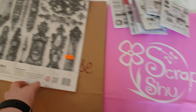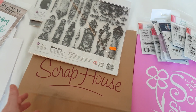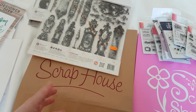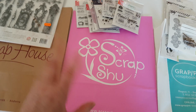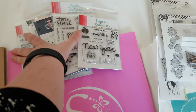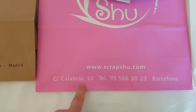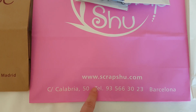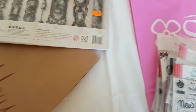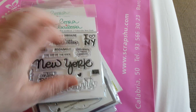Scrap Shoe, and I must say that it's a really nice store, lovely items, lots of things from Tim Holtz and that sort of thing. And in comparison to Scrap Shoe, which is a really bright, bubbly pink shop, I found these goodies. And Scrap Shoe you can find at Calle Calabria 50 in Barcelona. And there's a telephone number as well if you want to look at it. So here's a set of stamps, which I believe is a Spanish company.